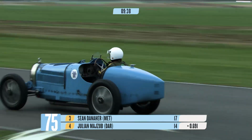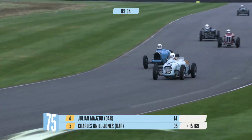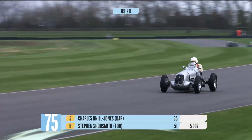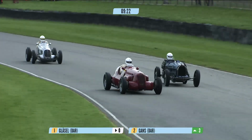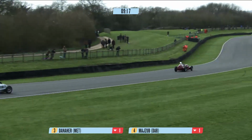I'm not sure if that was a V sign or a thank you from Julian. A little less than gruntled to me. Well, he lost a lot of ground in that sort out. I'm afraid that's removed him from the back of that battle. He's lost an awful lot of ground. He's about 3 seconds behind the back of Sean Danaher. Sean is losing ground to Michael Gans to go round the outside of the number 25 Bugatti.